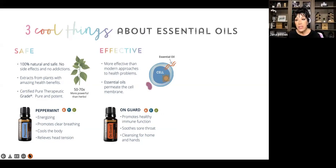That's right. And so we have this oil called On Guard that you can diffuse while you're asleep, and you can put it on. You can use it all three ways. We're going to tell you about that in a second. But it promotes healthy immune function.